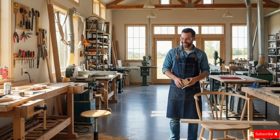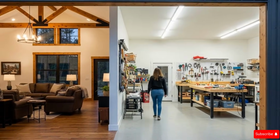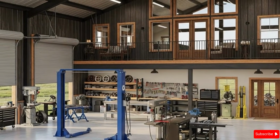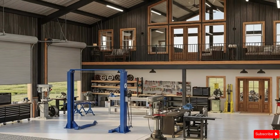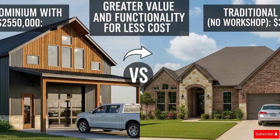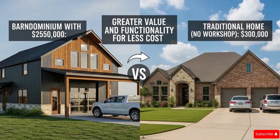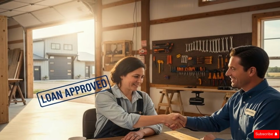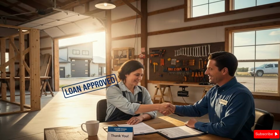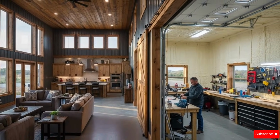The bottom line is if you need a home and a workshop, combining them into one structure is financially smart and incredibly practical. Barndominiums with workshops represent an incredible opportunity for the right person. You're getting commercial-grade workspace attached to comfortable living quarters, often for less than a traditional home would cost alone. Yes, there are challenges with financing and zoning. Yes, you need to invest properly in insulation. But for hobbyists, small business owners, and anyone who values space and flexibility, these homes are hard to beat.